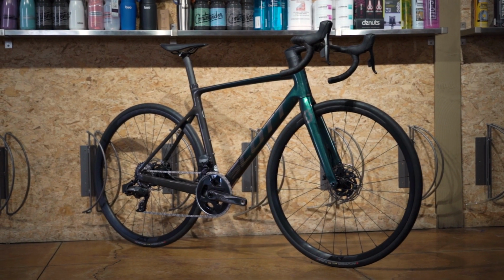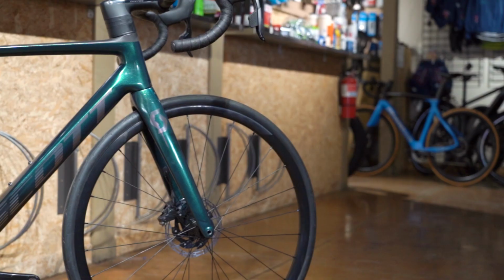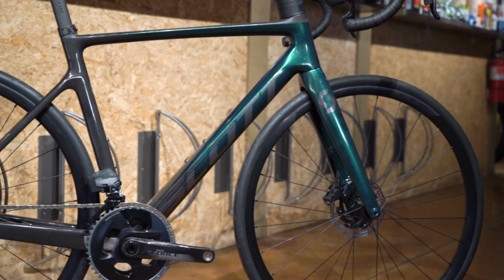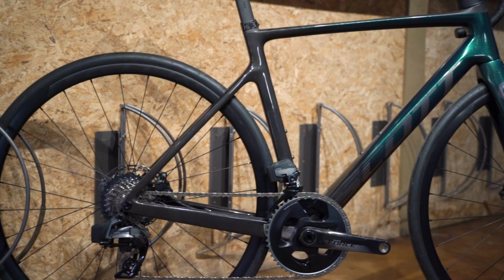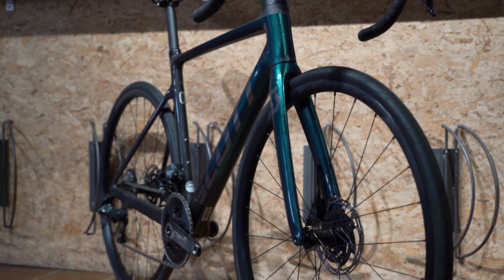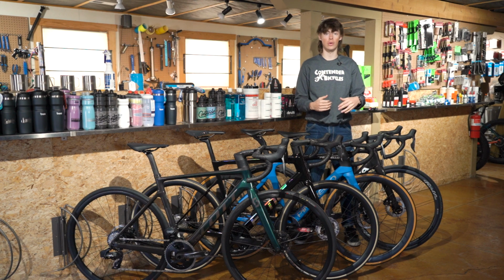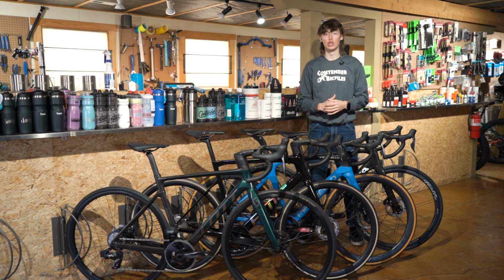The Scott Addict RC is a very sleek looking bike, and it is also incredibly fast. Some of this is due to the cable routing that goes through the bars and into the stem from behind the bar where it can't be seen. If you look at this bike from any angle, even from underneath, you can't see any cables, which means you have a very clean looking bike, and also a fairly aerodynamic bike.